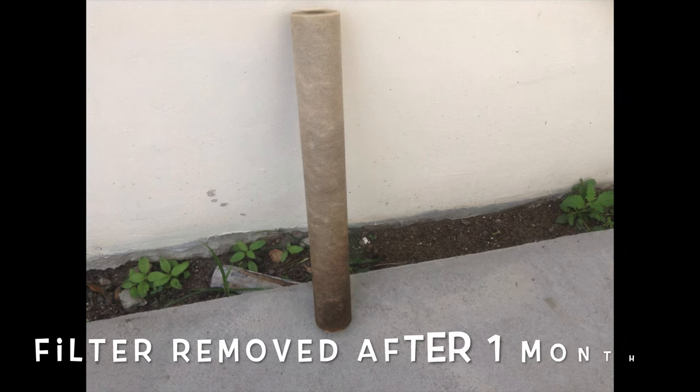Now, in the previous picture, the small 20-inch filter, this is the filter that actually comes out of that canister. You see a lot of sedimentation. This is the water that's coming directly out of our water tank system from the subdivision.